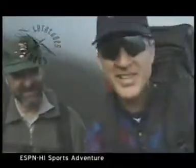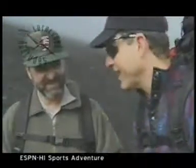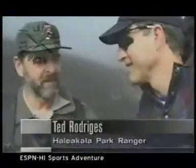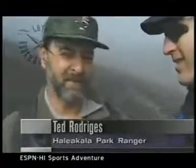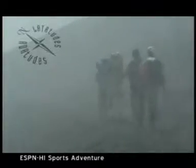Just minutes after we dropped down in the crater, we got socked in by this cloud. Ted Rodriguez, who's a National Park Ranger, joining us for part of our hike. This is, what, part of the predictable unpredictability here? Very typical. In 5 minutes, it can be bright and sunny like you're down at the beach. Come in layers, raincoat, rain jacket, and change as you go.